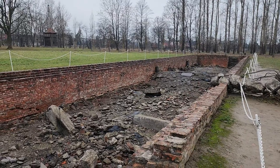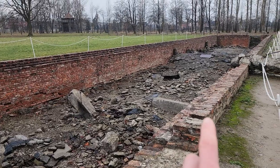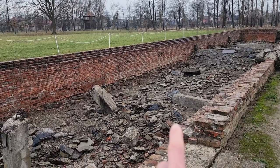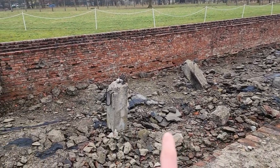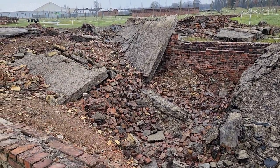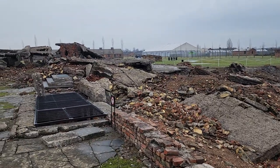So this is one of the biggest gas chambers in camp two. Here they would come in down the steps there, not really get changed, remove their clothes completely, because when they were gassed with the Zyklon B, which was put into the roof of the chambers, they were completely naked, you know. They thought they were going for a shower.